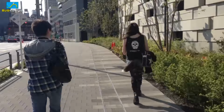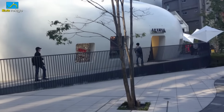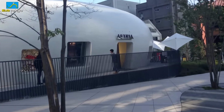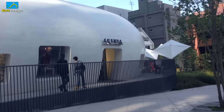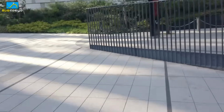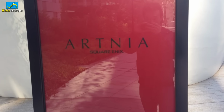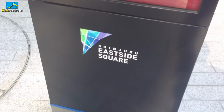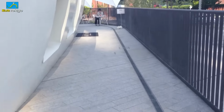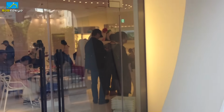So this round, circular, white dome thing is the Square Enix Artnia. That's what it's called. Square Enix shop, cafe, thingamabobber. We have to go over there. Artnia, Square Enix, at the Shinjuku East Side Square. Here we are, let's go inside.